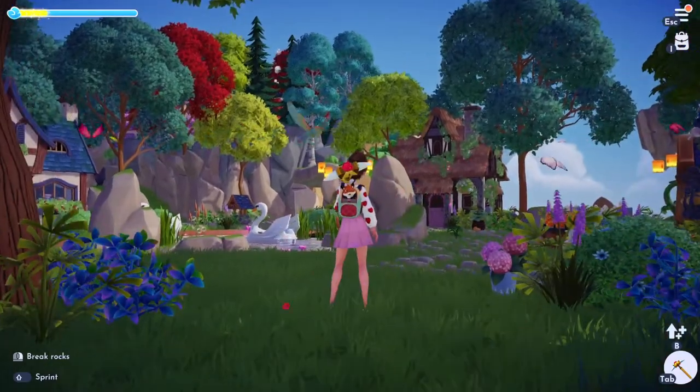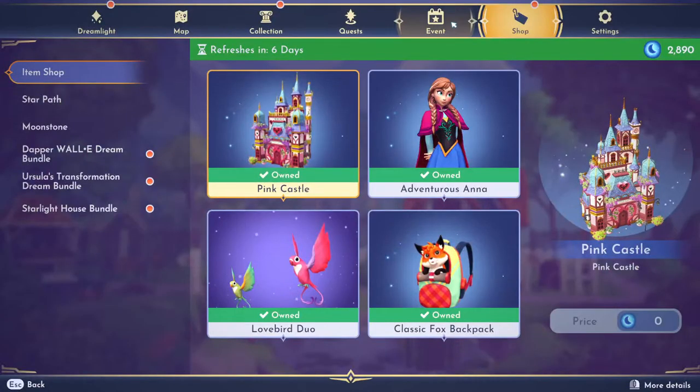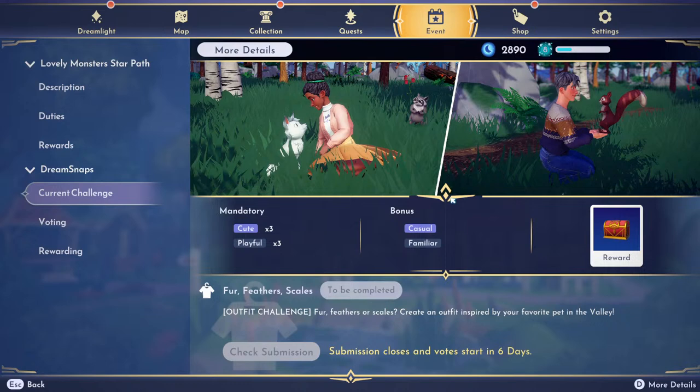Okay, I'm gonna take my dream snap over here. I haven't even looked. Wait. Current challenge.